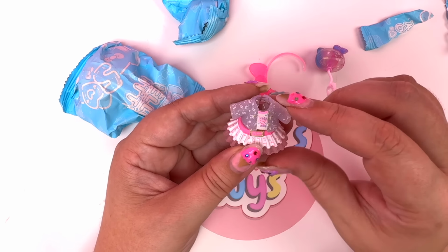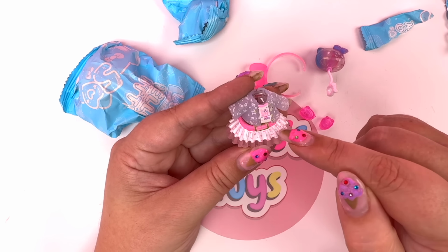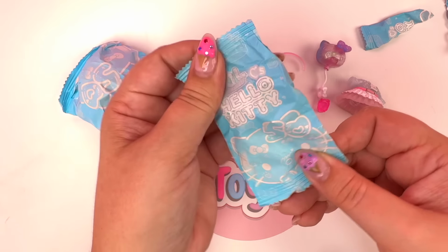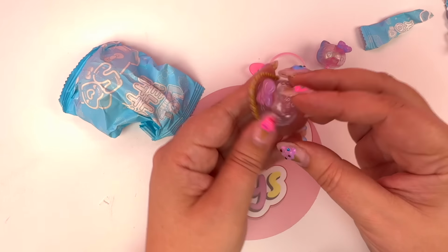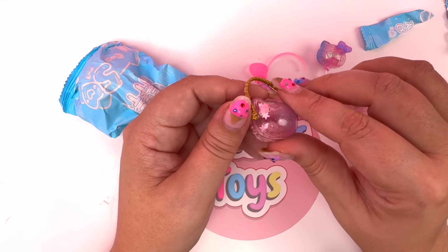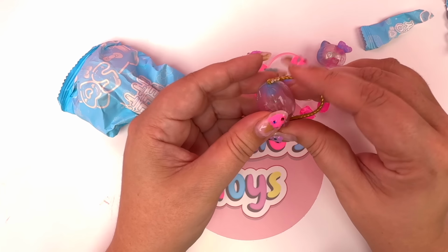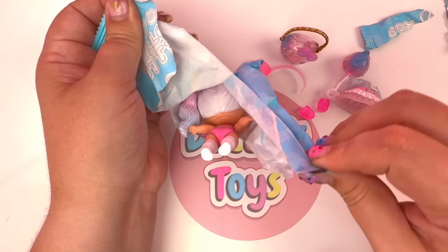Oh my goodness. Okay, so it looks like we have her bow, with Hello Kitty right in the middle. Looks like we have some hearts. We have a pink belt that says Hello Kitty. This is so cute. I would wear this outfit. All right, next we have our little Hello Kitty bag. So we have a balloon and a bag. How fun is that? You can see the stars in here a little better, and there are stars in the purse as well. Very, very cool.